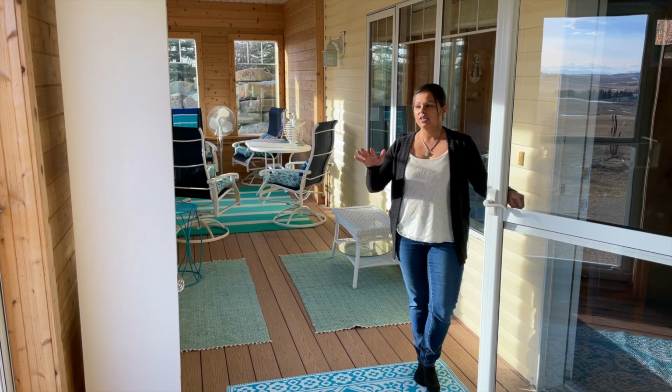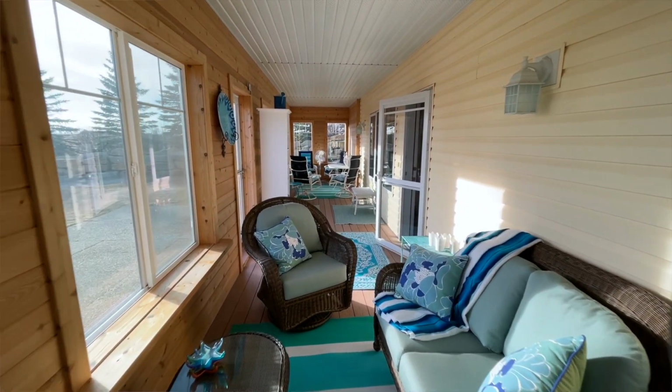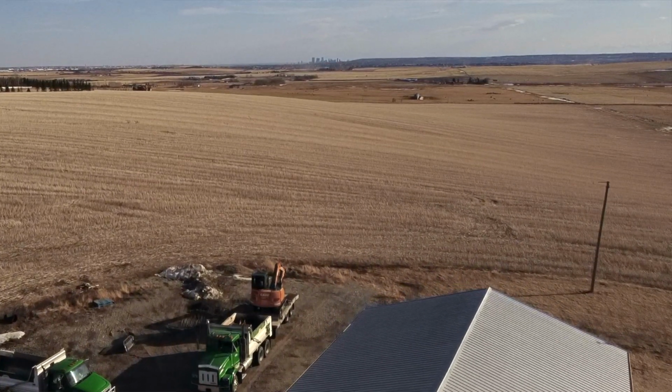So out here is a nice enclosed place to hang out with your friends and your family. You can enjoy the panoramic views of the city of Calgary and also the stunning mountain views.